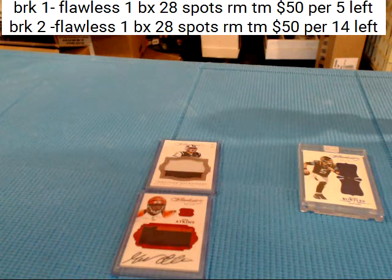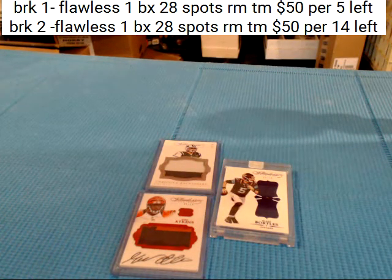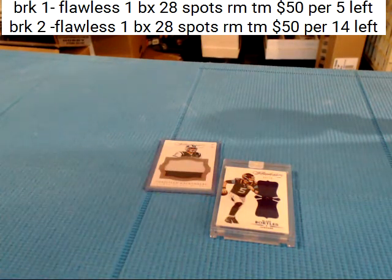I want the 10 spot. Mr. Troy wants a mini random. Geno, you got it?